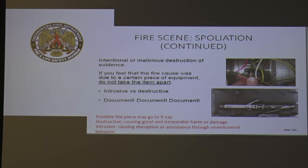The insurance company has a lot more money, so they can send these parts, stoves, electrical cords, and they will X-ray them. They'll go through there and they can see where there was a malfunction. But if we've already tampered with this, and it's something they might have gotten a lot of money off of because that failed and caused damage, they might come after us because we spoiled the evidence there. So it is possible that something may go to X-ray.